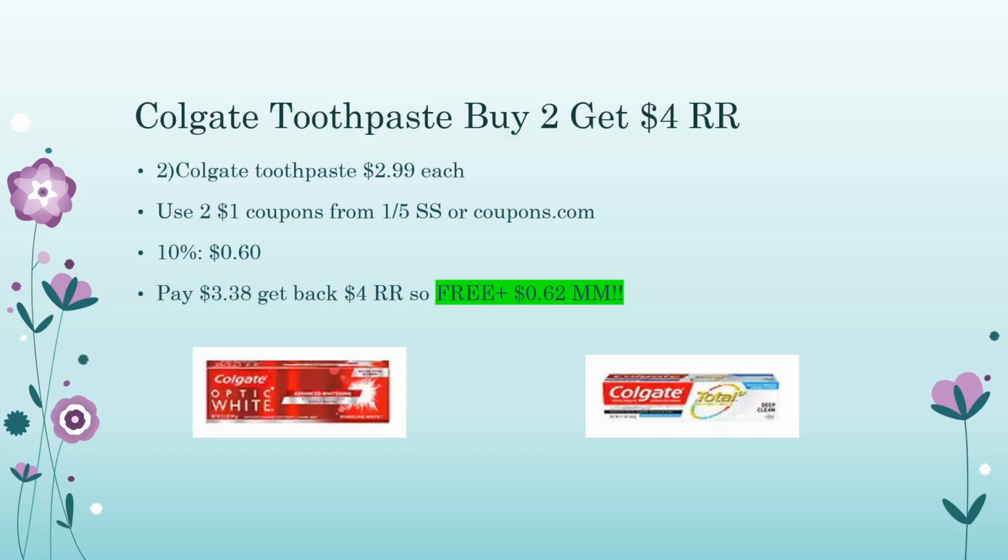Another moneymaker for us is on the Colgate. So whichever one you guys prefer, either Crest or Colgate, it's going to be pretty much the same deal and the same moneymaker. So they're on sale, buy 2, get a $4 register reward as well. We're going to pick up 2 of the Colgate toothpaste that are included. They're $2.99 each. Use 2 of the $1 off coupons.